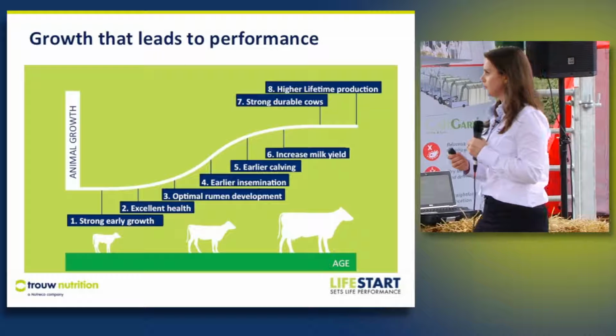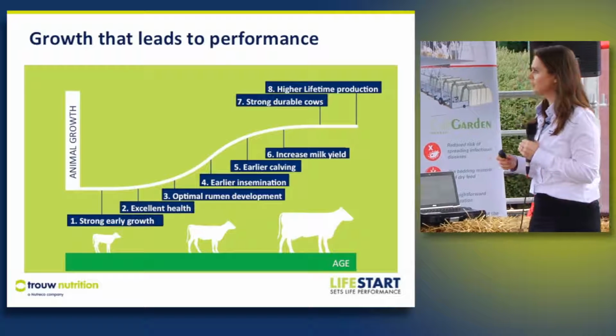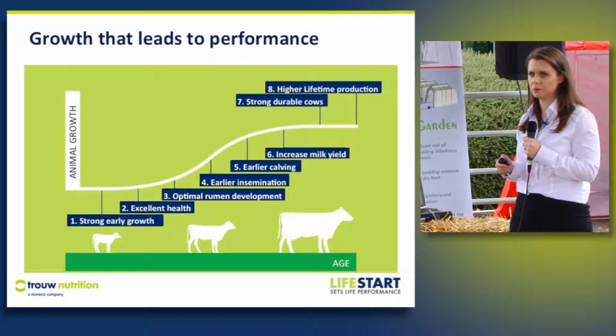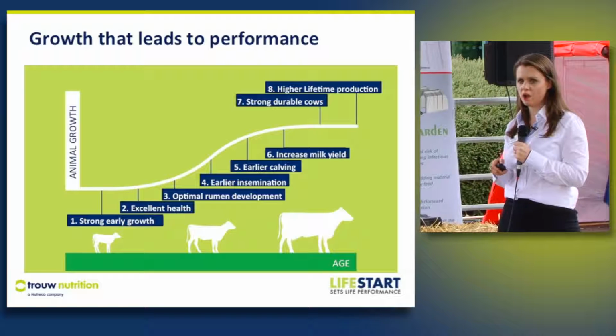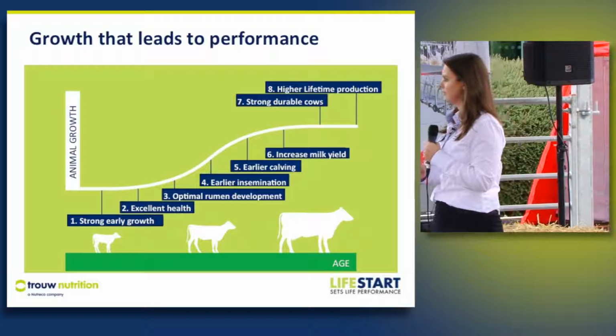The research that we've shown, as I mentioned, also shows an increased milk yield, better longevity and a higher lifetime performance as well. So investing in your calves during that pre-weaning phase really does have significant benefits on the overall herd.